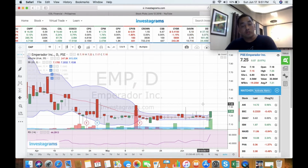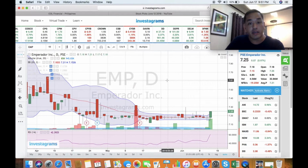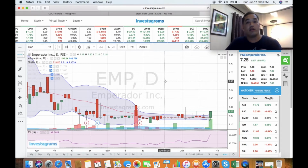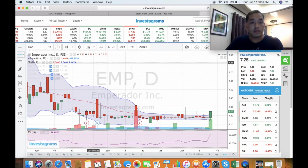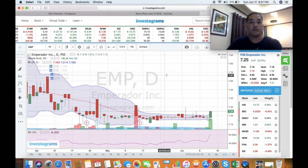So if you notice, same with Resorts World, RWM, and Emperador, the owner is Andrew Tan. In Resorts World, you will also notice that Aurora Sec is also buying a lot of shares. I don't know if it's Andrew Tan, but for sure it's a big fund. You can check yourselves in the transaction history, in the trading history, I mean. Who is the biggest buyer of Emperador, and who's the biggest buyer of Resorts World?